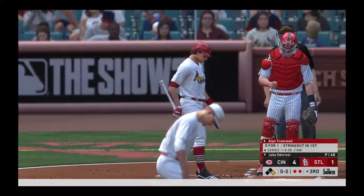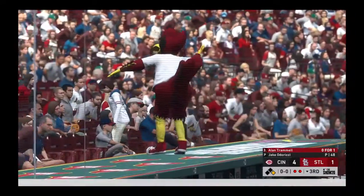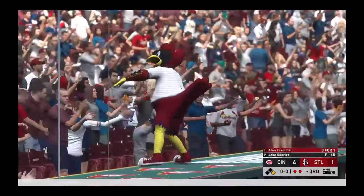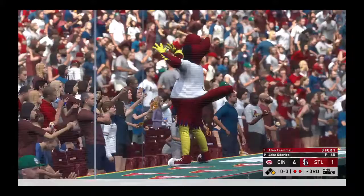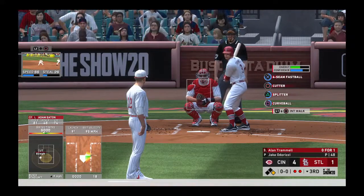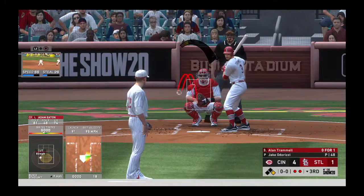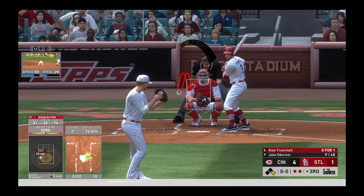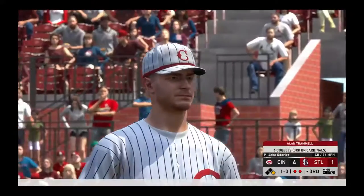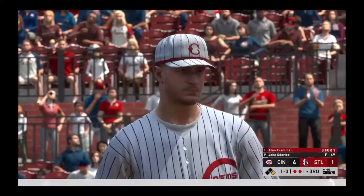He's been on a nice hot streak as of late, and I don't see it ending anytime soon. Striding in, Alan Trammell. He'll look to bounce back after striking out his last time up. Set. Here it comes. And that misses for ball one. Hey, a 2-out single isn't all that bad, but it can be when you've got this part of the lineup coming up.